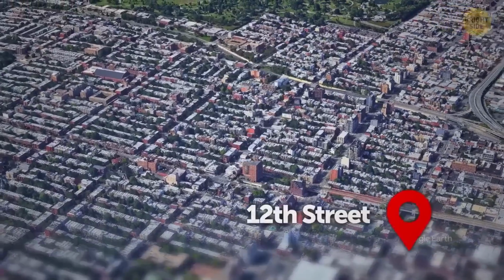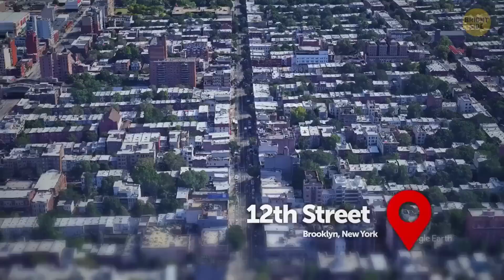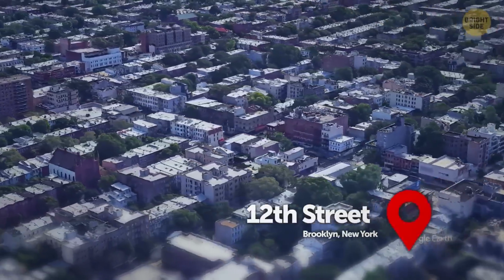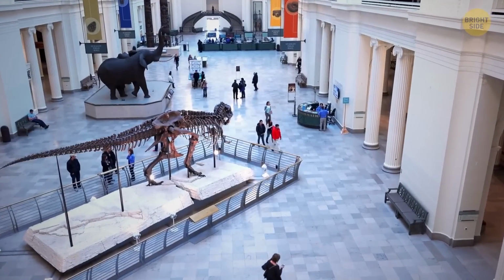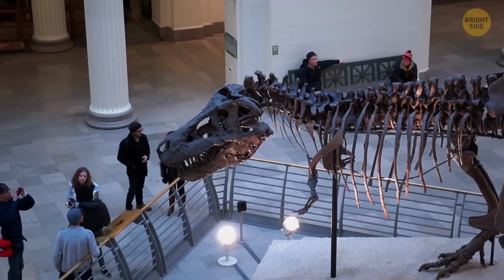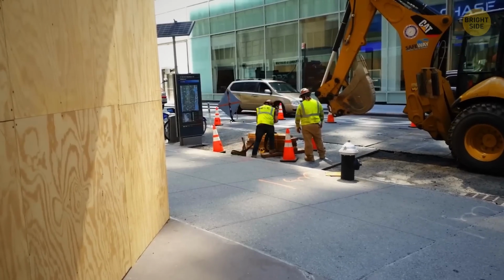These days, you won't be able to visit this place in person because the tunnel was most likely destroyed. But historians found blueprints proving its existence. To add to the list, archaeologists discovered a very peculiar fossil a while back. Now imagine peeling off the layers of the city's soil.